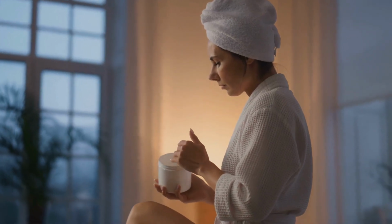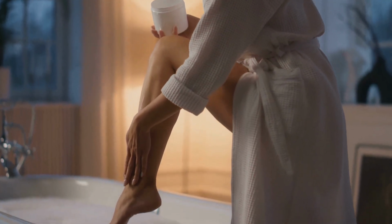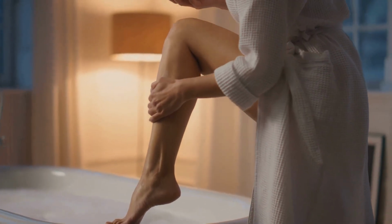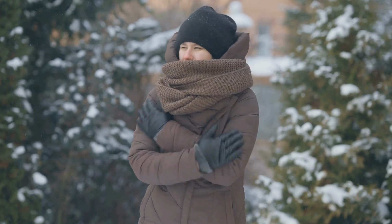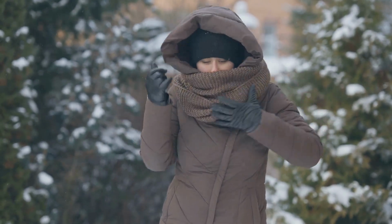The science behind it is quite simple. As we trade balmy breezes for harsh winds, the humidity levels plummet. This, coupled with the dry heat from indoor heating systems, strips your skin of its essential moisture. It's a battle fought on two fronts: the external environment and our own homes.